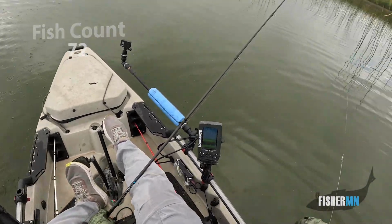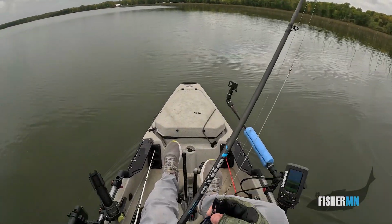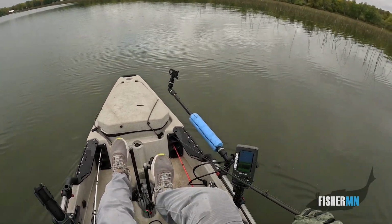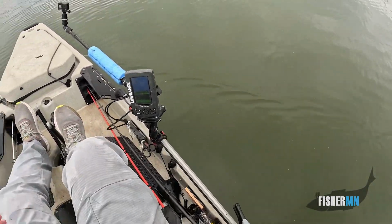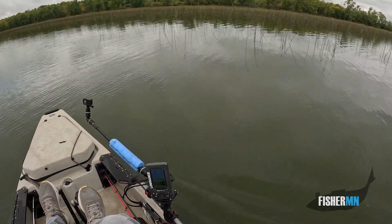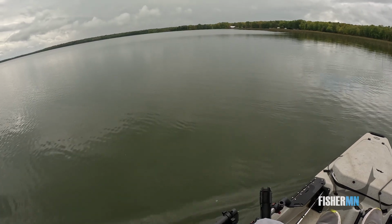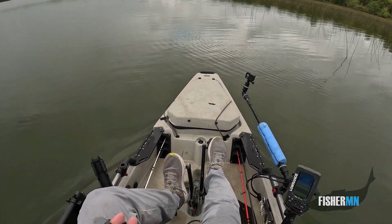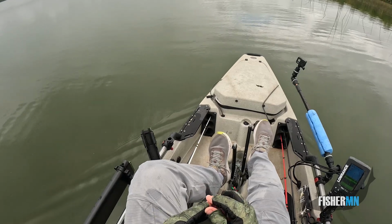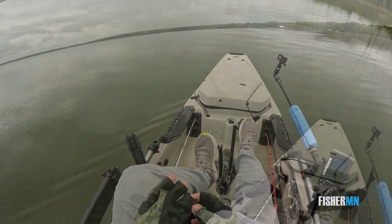Showing that the black and blue can work. All right, in the interest of saving a little bit for after lunch, I'm gonna stop my frantic casting here and we're gonna head back towards the landing. I'm gonna get my rain gear, get dried off. I might even change my clothes to have something dry on.